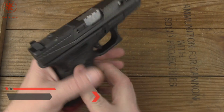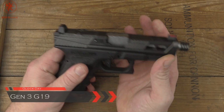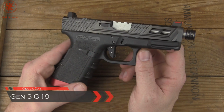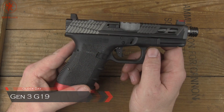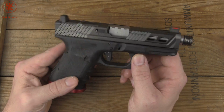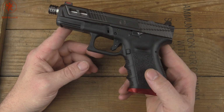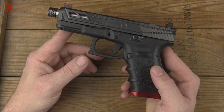So the Glock 19 that you see us using is my first Glock and was my second handgun. Carried this for a while when it was bone stock. Then, like most Glock owners, began modifying it piece by piece to get it closer to what I wanted to shoot.